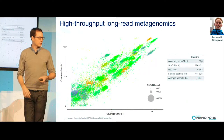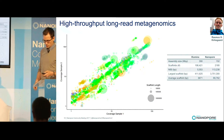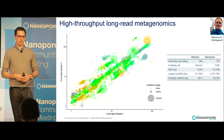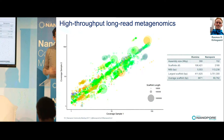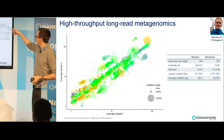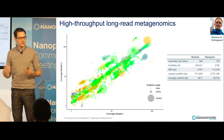So what happens when we actually start to do it the other way, when we take high-throughput long-read data and start to assemble that? Then it looks something like this instead. And hopefully you can see, just by the dot size, we really start to get big pieces of DNA assembled suddenly. And if you look at the basic stats, we still assemble quite a lot of data, so 150 megabases, but now we only have 2,000 scaffolds. We reach N50 values of like 100 kb.